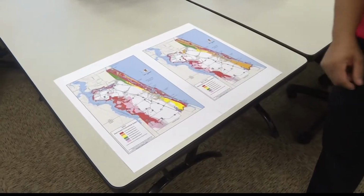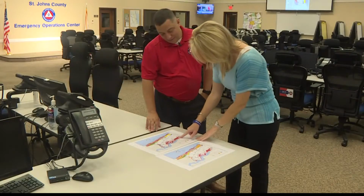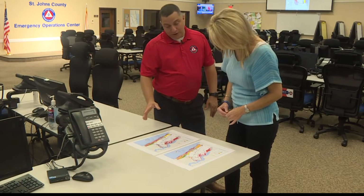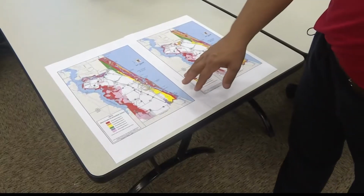Hurricane evacuation zones just got an overhaul in St. Johns County. There's a lot more red along the St. Johns River. The county's emergency management director, Joe Jamonko, walked me through the changes. The last map dates back to 2014, so before Hurricane Matthew. The red areas are typically the first areas to be evacuated, most likely to be affected by storm surge.